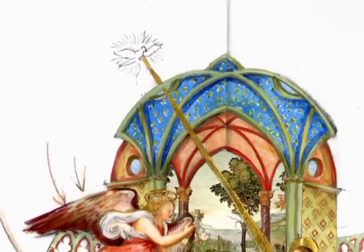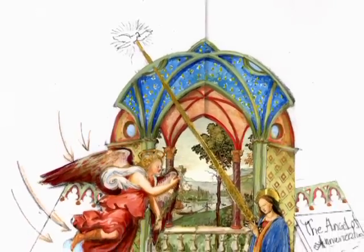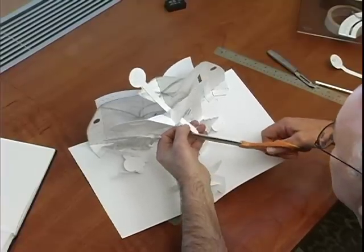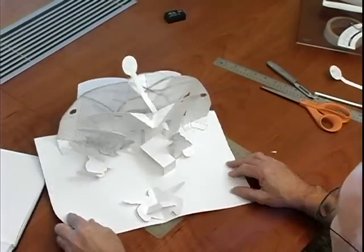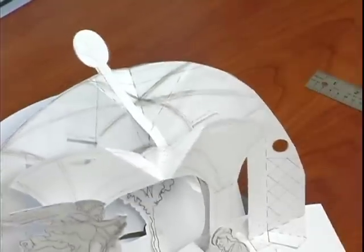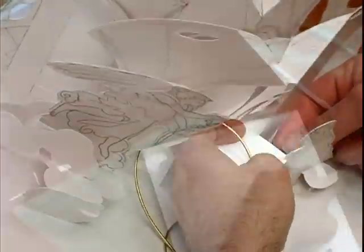For example, in the Gabriel pop-up, Chuck created strong diagonal rays of light symbolizing a message coming from the heavens. I cut a thin strip of paper to represent the rays, but the paper bent after repeated openings and closings. The problem was solved with flexible gold cord.